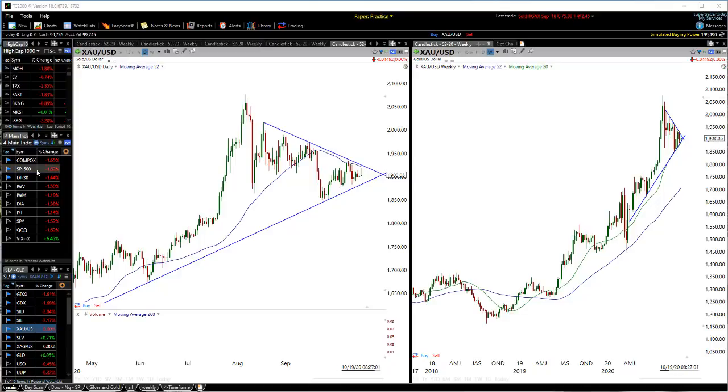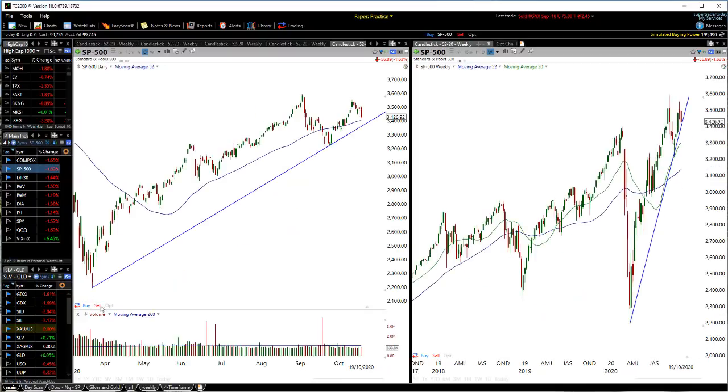S&P 500 technical analysis in the house today. Bit of a sell-off in the futures, or yeah, bit of a sell-off in the markets today. Looking at the indices, and I'm going to be looking at silver and gold as well. Let's get straight into it.